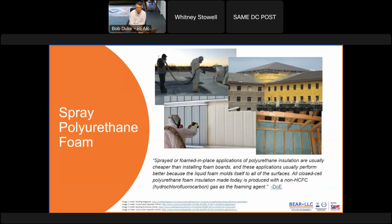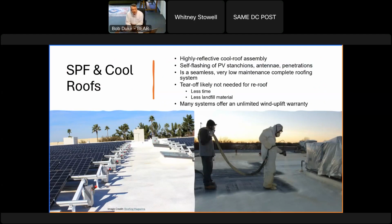Here are some examples of spray foam being used in situ. Notice the upper left, which is roofing. Next slide, please, Whitney. I wanted to specifically highlight the ability of spray foam roofing because not only is it a seamless, monolithic, and durable system, many systems offer an unlimited wind uplift warranty. That's how ardent it is, and that's how strong the bond is. But most importantly, many times when you install this type of system, you will not have to tear off your existing roof. And by doing that, you're essentially cutting your cost to re-roof in half. Next slide, please, Whitney.